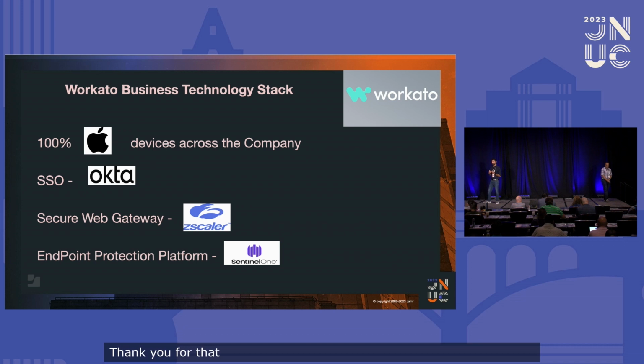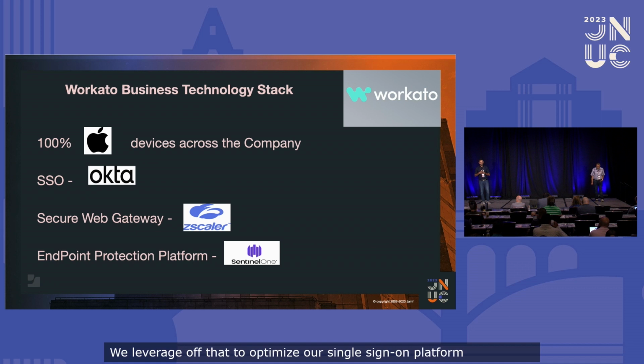As Jayesh mentioned, this is our story about how we do things within Workato. So from a tech stack perspective, we are like a modern tech company. Everyone gets a MacBook here, right? So 100% MacBook. We leverage Okta. So Okta is our single sign-on platform. Profile gets created as and when someone joins the company. And from a security standpoint, we use Zscaler and SentinelOne.